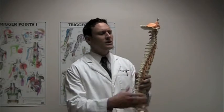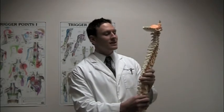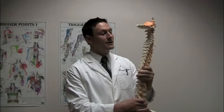It keeps us in an erect posture, protects the central nervous system, specifically the spinal cord, and you can see some of the nerve roots exiting out of there, and we concern ourselves with some of that as well. But the most important thing that we want to concern ourselves with is the motion of this spine, the quality of motion, the function of the spine.